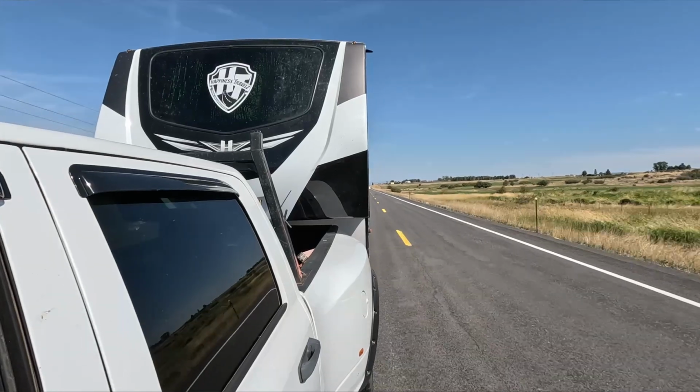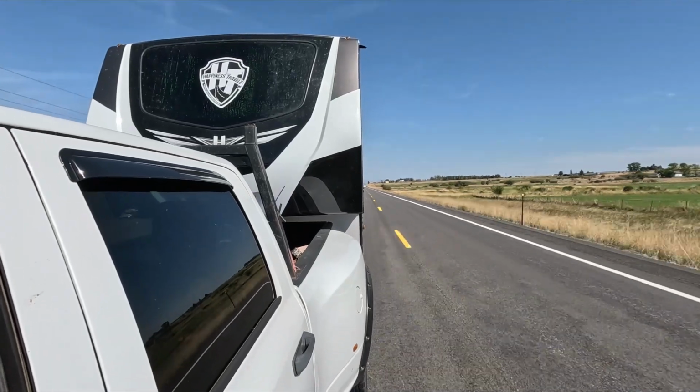Well, we're heading southwest today and we are gonna end up in Reno, Nevada, and we're gonna do some lot docking at the Nugget Casino. Fantastic. We're just out here living the dream.